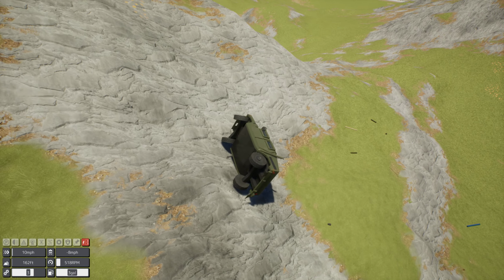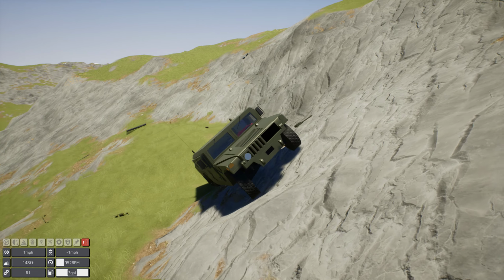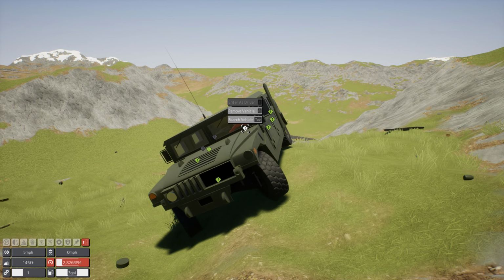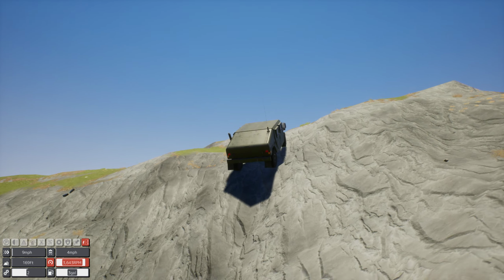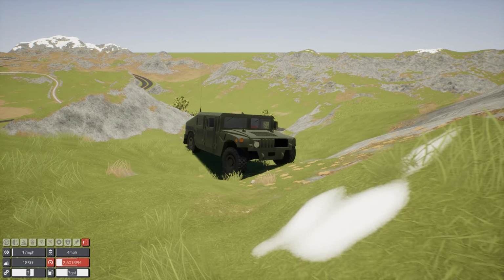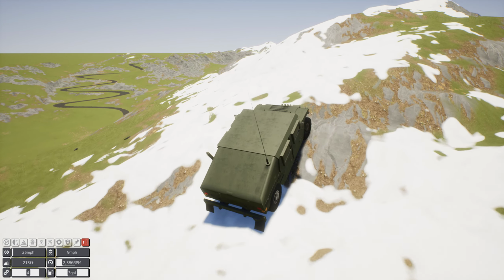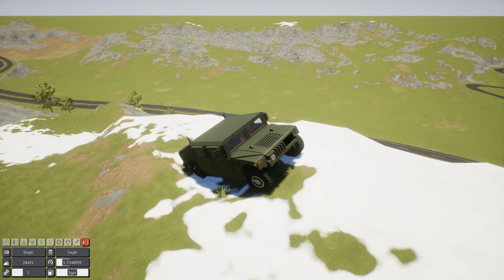Oh, we're going down. We're fine. We're good, bro. Just a little bit of damage to the grill, you know. Not like it's happened before. Come on, there we go. Look at that. Just beautiful. Glorious. This is way easier than a Jeep. This is way faster than a Jeep, honestly.